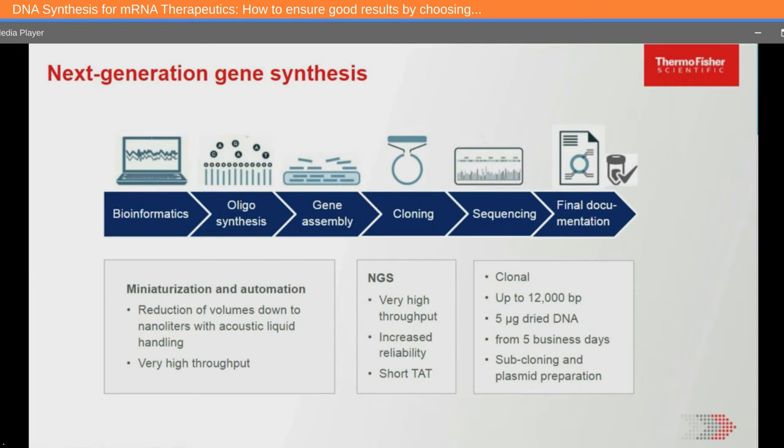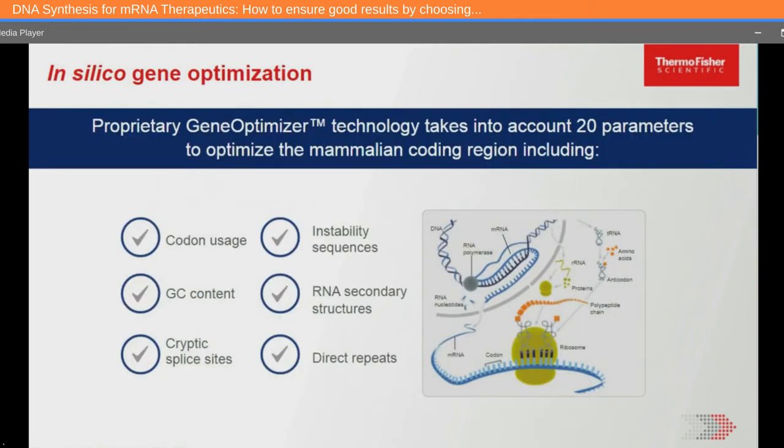As I said, bioinformatics plays a pivotal role in this. And not only for us, because it's critical for us to design the sequences correctly for production, but also how to ensure that you get a sequence with the best biological function. And I'll explain this some more in the next couple slides.